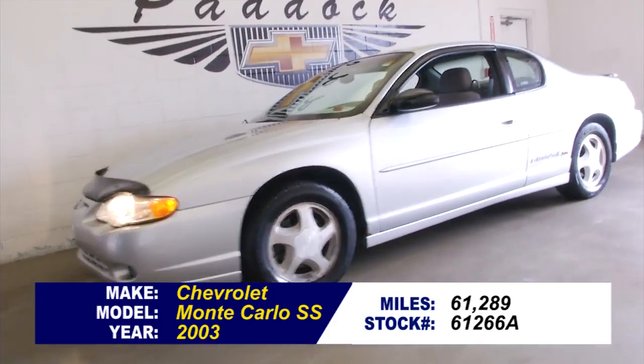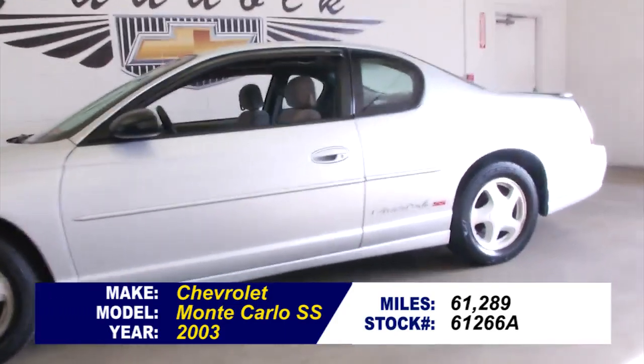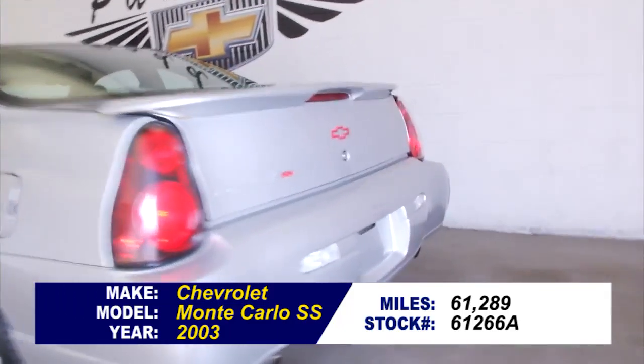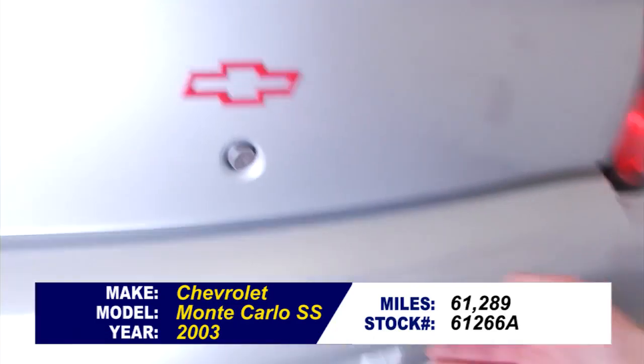Stock number 61266A. Here's a 2003 Chevrolet Monte Carlo, only 61,000 miles. This car has been kept in real good condition.